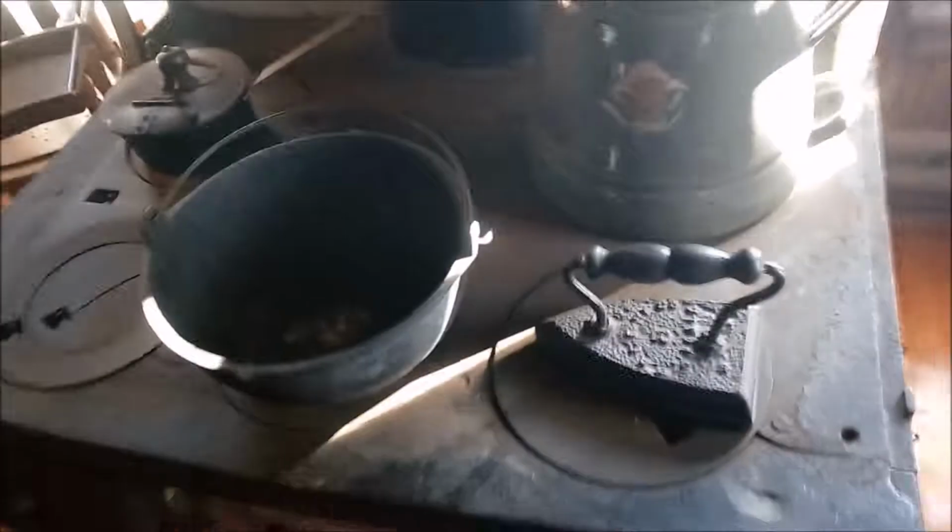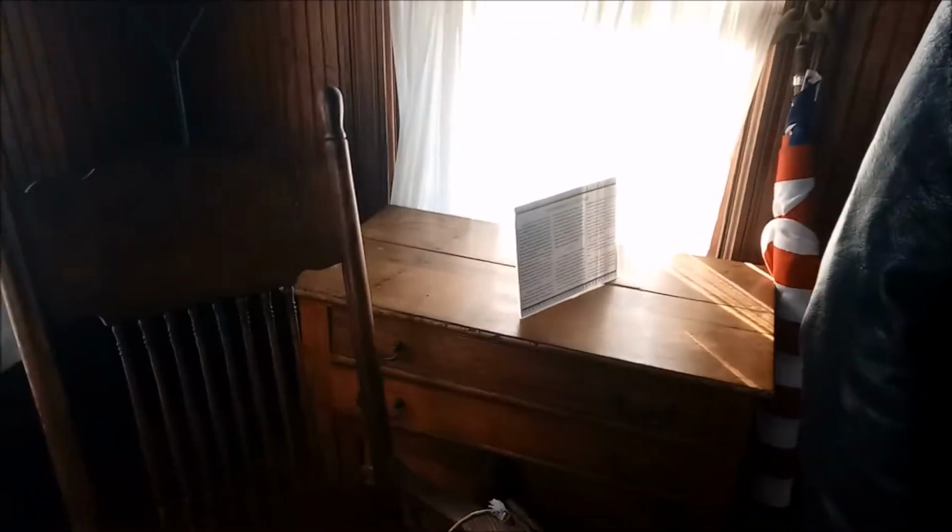Look at this, just the most used room in the whole house. Is that a bookcase? Yep. A bookcase. So beyond that, I could see a high chair right over here.